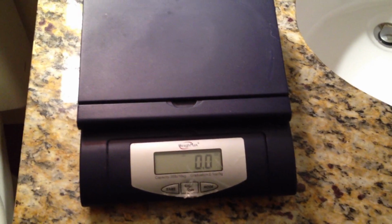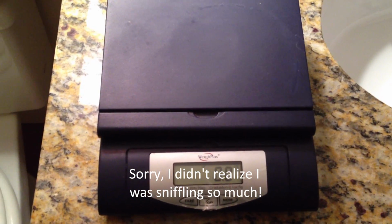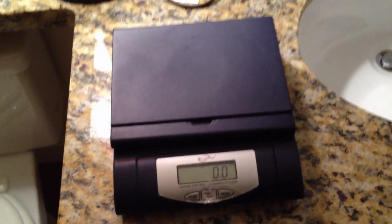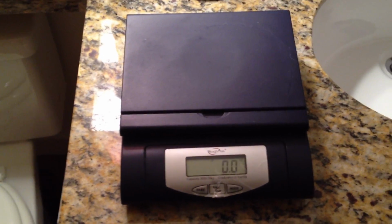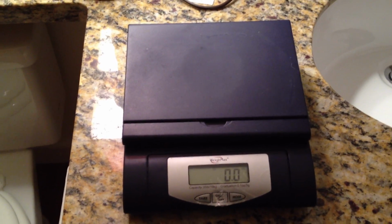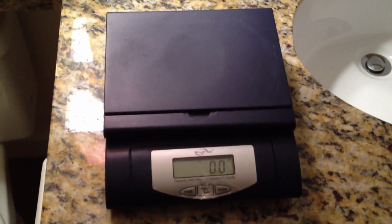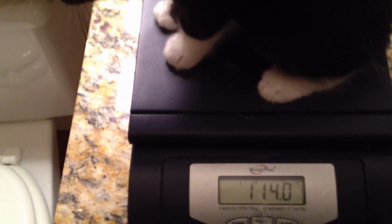So the kittens are being super hyper and not wanting to behave on the scale. So this is a little trick that I do sometimes. I put the scale up on the bathroom sink, and I will put them up here to weigh them because it takes them out of their comfort zone for just a couple seconds and will hopefully keep them still for long enough to get an accurate reading. So let me grab a kitten. Aha, got it.